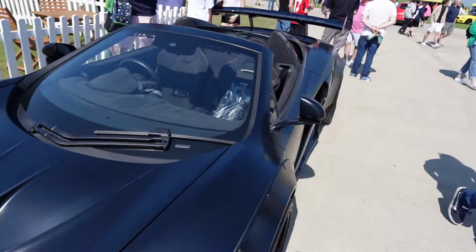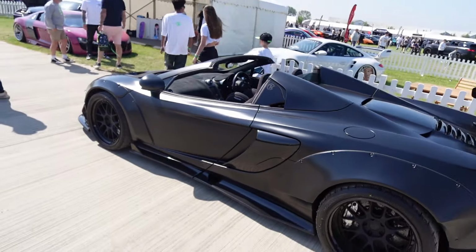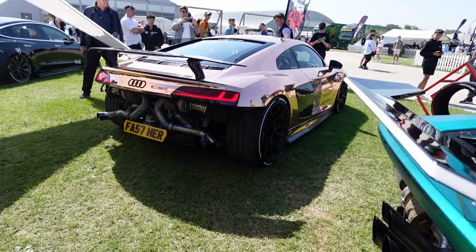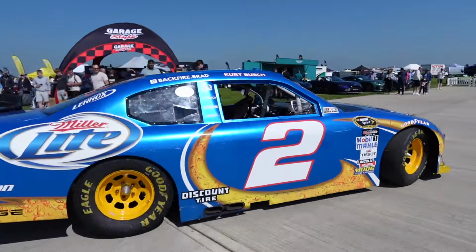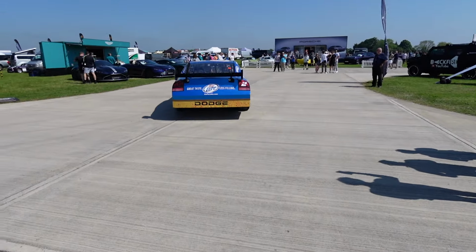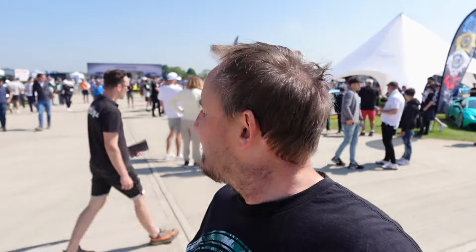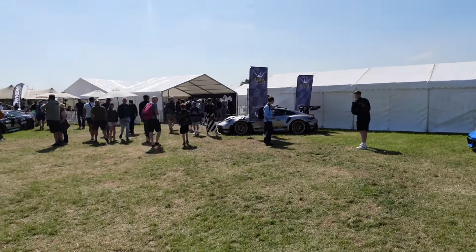But the best thing about this, sorry mate, as a kid, a Recaro kid seat. That's parenting done right, isn't it? Check out, that's a cool stand. There's cars rolling past you all the time, all making their way down to the runway. So you've got all these long tents along here, and I think that is where all the big boys are. So let's go and have a look.